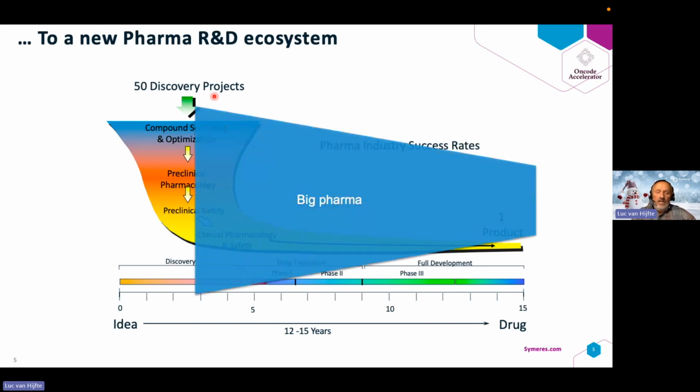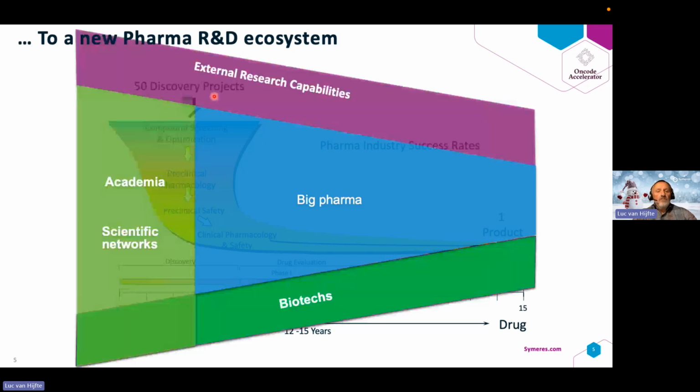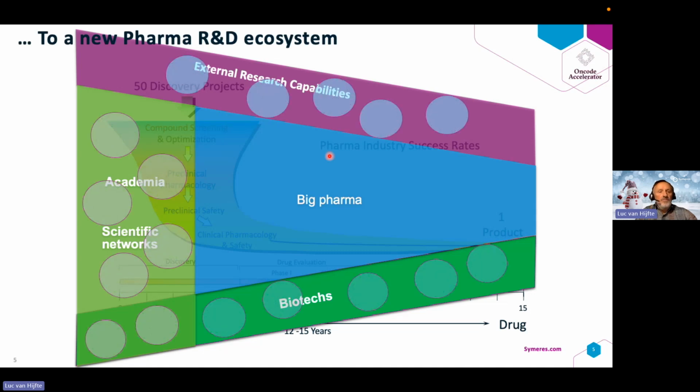And what has happened also, and you may have all seen that, is that big pharma have been reducing their footprint. And to some extent, they focus today more on later assets, clinical programs. That's where the big money is needed. But there is a completely new ecosystem that has been built around the big pharma that consists of academia, scientific networks, then you have the biotechs and also the external research capabilities such as Symeres, for example. And so gradually these other entities came into the value chain of big pharma, with a lot of companies and academia and scientific networks present there.